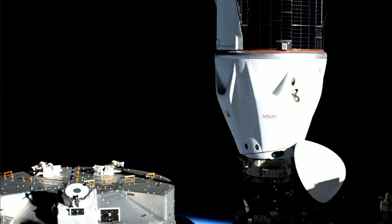Now that we're docked, like Dan mentioned, Tom Marshburn is securing some hardware and then moving right into hatch operations. First, we'll get the large hatch at Node 2 Zenith, giving them access inside the pressurized mating adapter. Then we'll have to pressurize the vestibule.